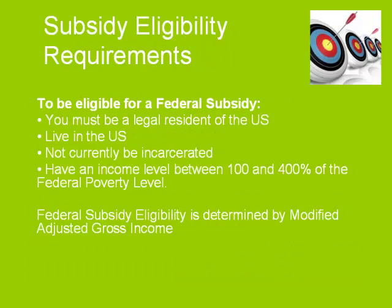Now, in order to be eligible for a federal subsidy, you have to live in the U.S., be a legal resident of the U.S., can't currently be incarcerated, and you have to have an income level between 100 and 400% of the federal poverty level. The federal subsidy eligibility is determined by a modified adjusted gross income.